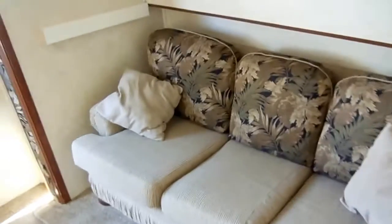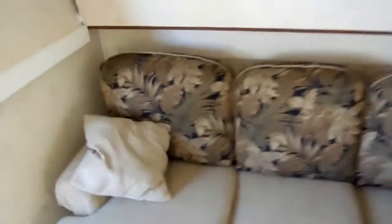Like I said, this can be a two-bedroom or one-bedroom. Right now, it's set up to be a one-bedroom rear lounge camper. I know you got your living area in here, but you got a second rear lounge in here. You can put a TV over here if you want to. Plenty of storage. You've got the sofa. But say you have company over.